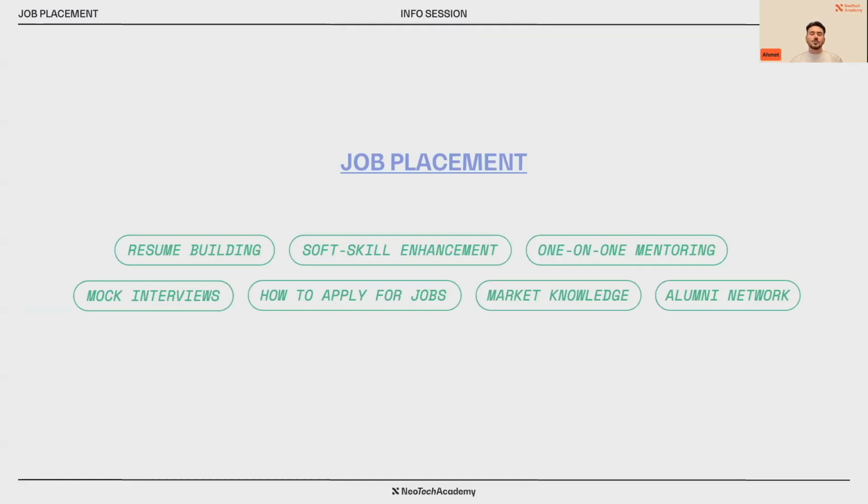We will also provide you lots of information about how to apply for jobs, where to apply, and when to apply. All those questions will be covered. We have a designated placement team just for your questions. This will also include extensive knowledge of the job market, and you will also have access to our alumni network.